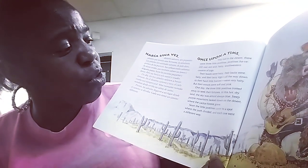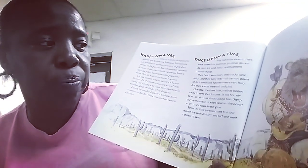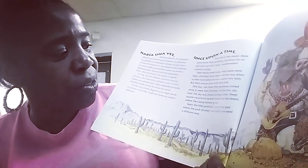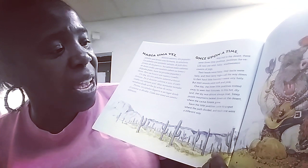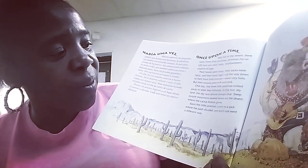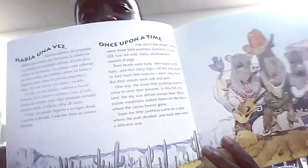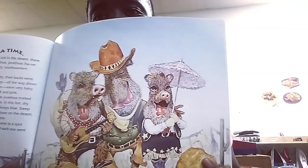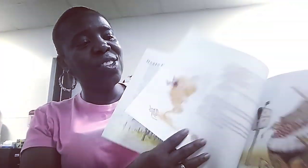In this hot, dry land, the sky was almost always blue. Steep purple mountains looked down on the desert where the cactus forest grew. Soon the little javelinas came to a spot where the path divided and each one went a different way. See, those are the javelinas. You tell me, what do the javelinas look like to you? Okay, let's turn the page.